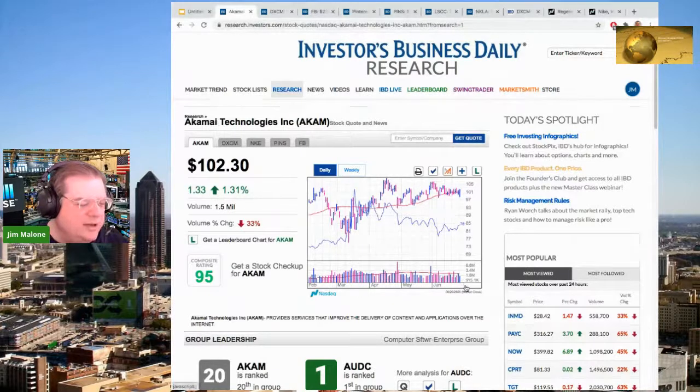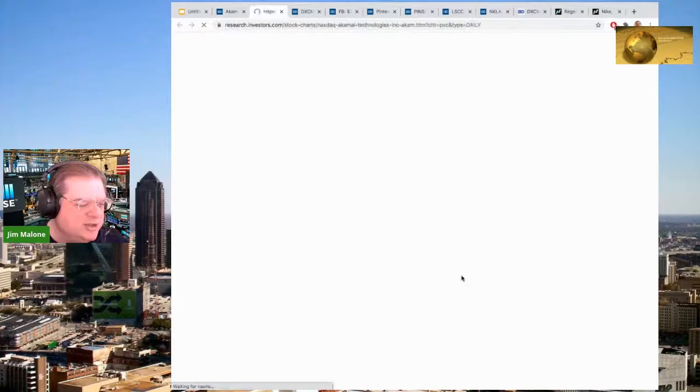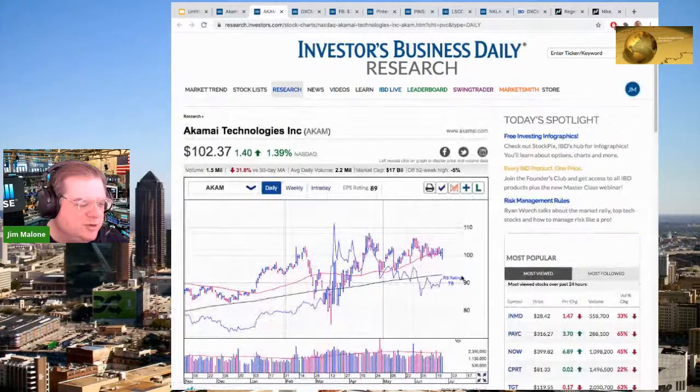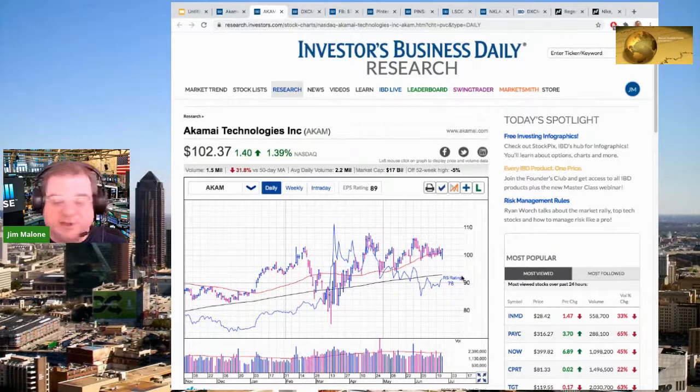Now, why do stocks trade like this? Well, one of the reasons is that most of the funds out there use algorithmic trading, and what they do is they will buy or sell depending on how the stock is performing relative to an index. So that's why technical analysis, looking at charts, is so important, because you can kind of figure out what the algorithms are going to do and cause the movement in the market.